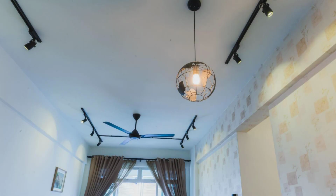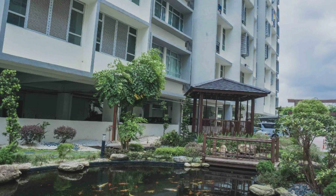There are many deals and offers available online for this property, along with different meal plans and payment policies.